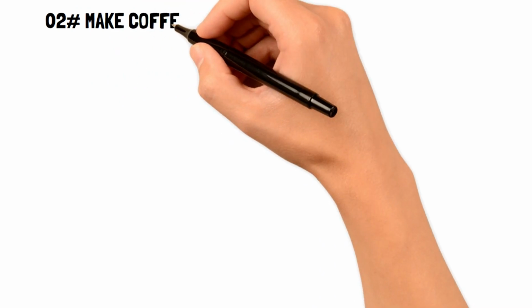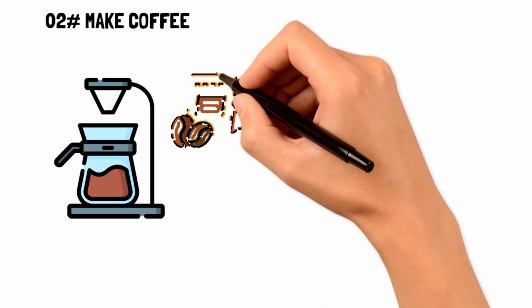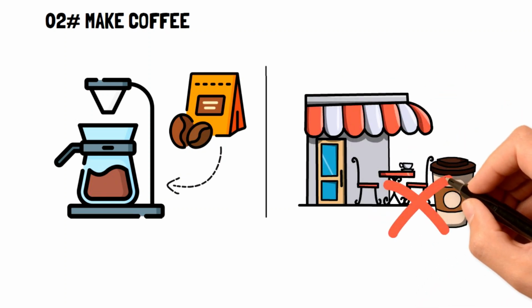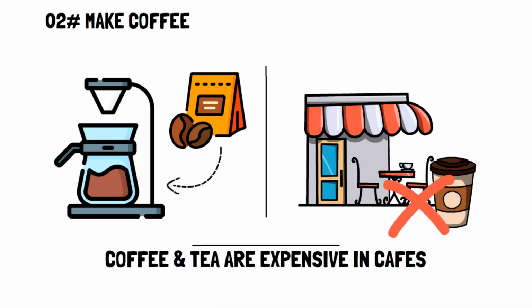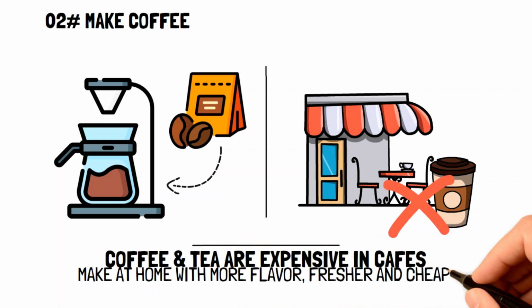Number 2. Make coffee. Once all the appliances are turned off, the likely first thing that a frugal person will do is either brew their own coffee or tea. While many people will skip this step and instead go to their local coffee shop or Starbucks, frugal people don't. The reason is that coffee and tea are extremely expensive when bought from these places, and you can get the same and sometimes even fresher flavor when you take the time to make your coffee or tea at home.